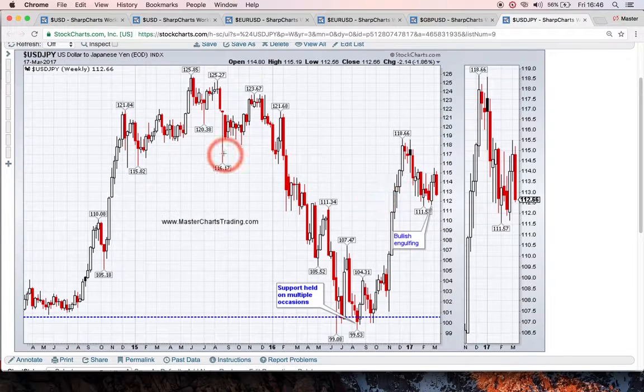And here is US dollar versus Japanese yen, traded oppositely than euro versus US dollar. You have this bullish engulfing pattern here, so you can see those big white candles engulfing the previous candle right there with a follow through, but then it looks like we unraveled this week. So maybe that 111.57 area will get retested again.